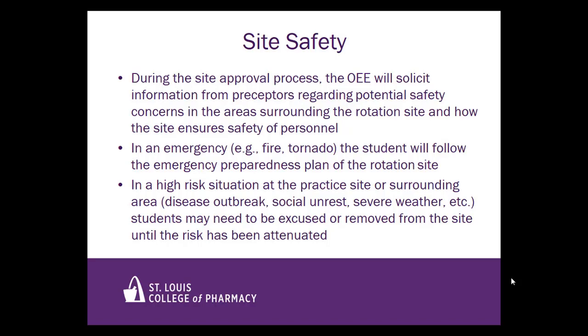Students who would like more information or who have a specific question about the best method to minimize risk should contact STLCOP's security officer. In the event of an emergency, the student will follow the emergency preparedness plan of the rotation site. This plan should be reviewed during the orientation process. In the event of an accidental injury or illness of any student, the rotation site will, upon request, provide emergency medical care, but will not be responsible for costs involved, follow-up care, or hospitalization in connection with the event.